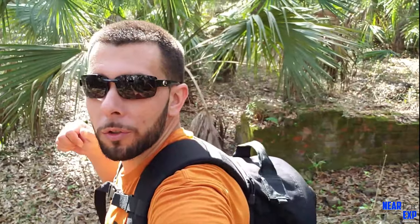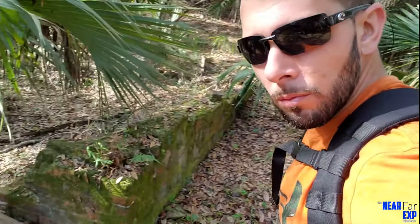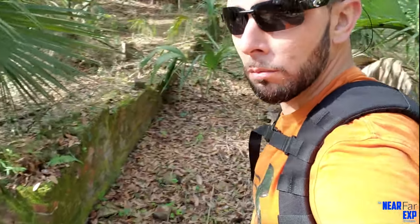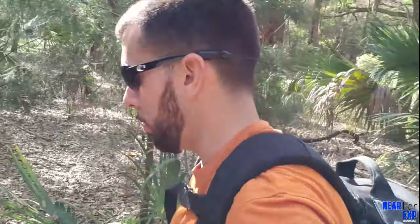We got another cool little structure behind us. Don't know what it is. Some kind of wall or something. Over here though, I think there's the old well, or some kind of well or plumbing.